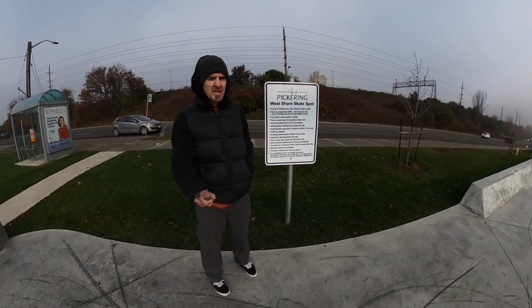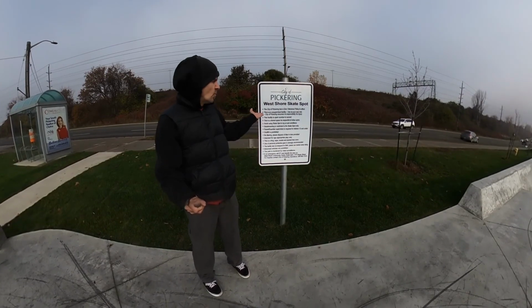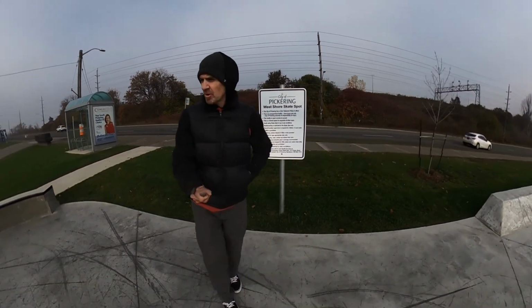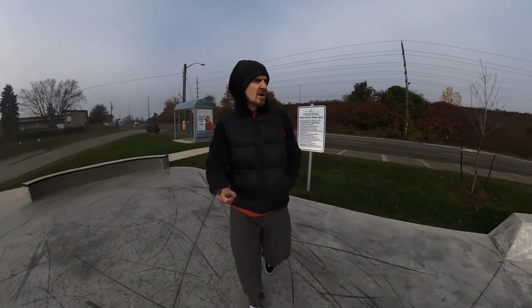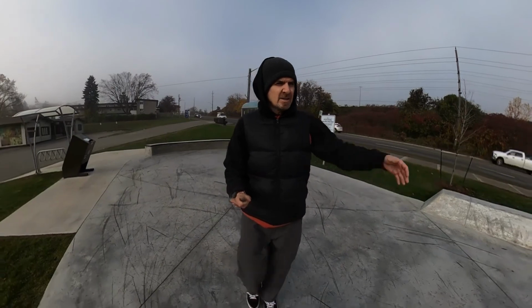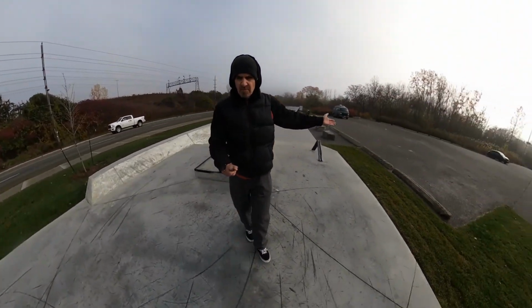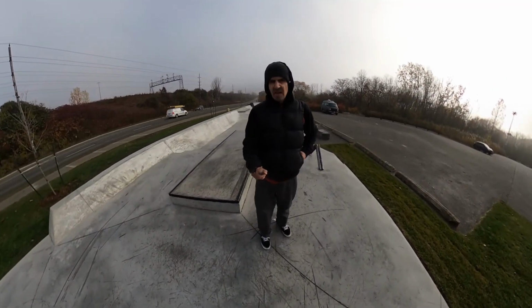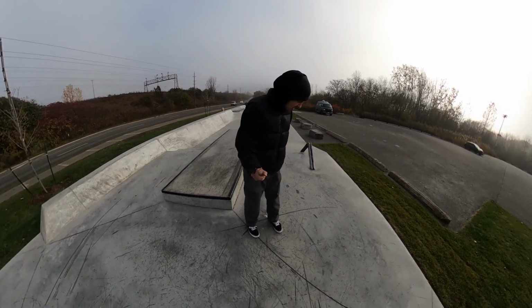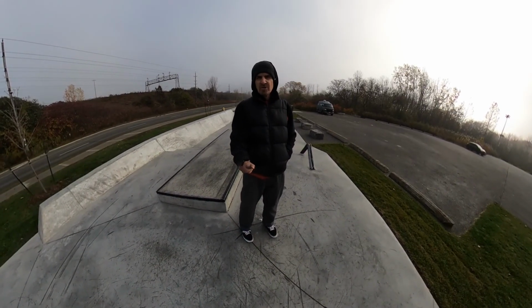Alright, we're over at the new West Shore skate spot here in Pickering. And I will try and speak up because we're next to a busy road and there's quite a bit of traffic. And you can see, brand new, but lots of loving already happening here in the park. You can see from all the marks on the ground that this has been well used.